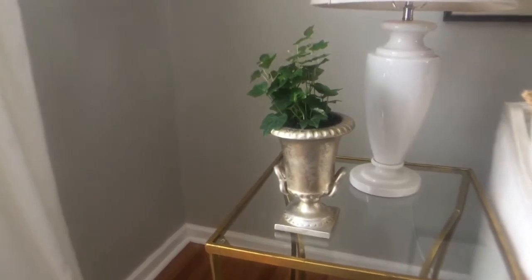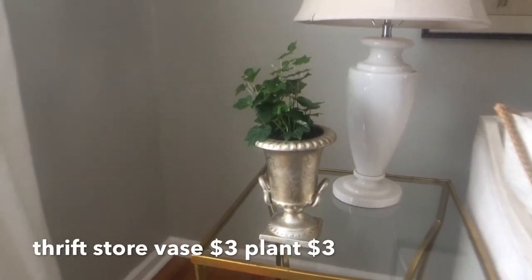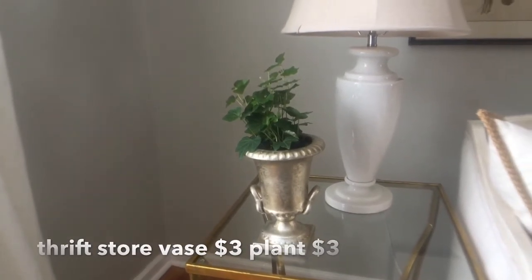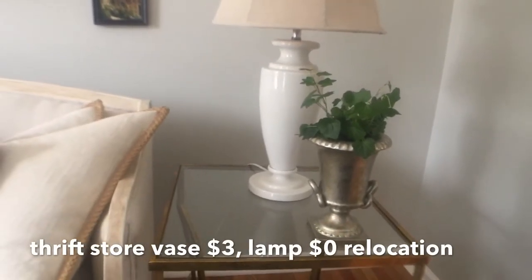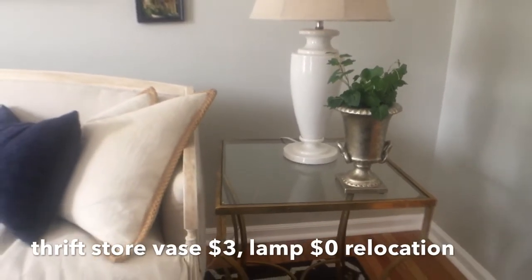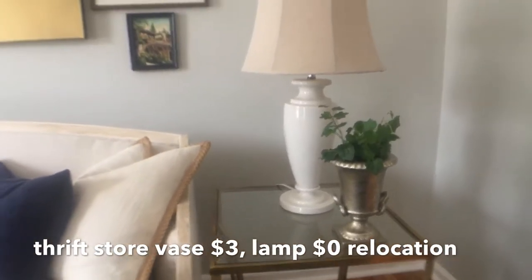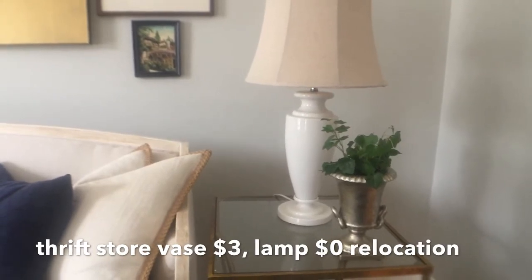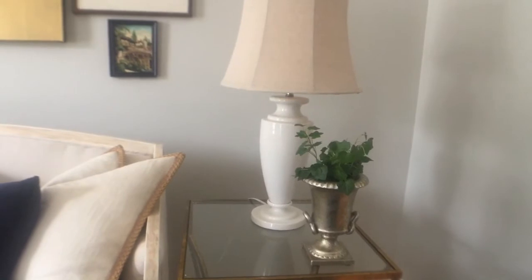This urn actually has a real ivy plant inside of it, which was about $3. The urn itself was $3 from the thrift store. Over here I have another urn. I was lucky enough to be able to get 2 urns that were exactly the same for $3 each at the thrift store. And my lamps, I'm not including the cost because I brought them in here from my bedroom. So technically, it didn't really cost me anything.